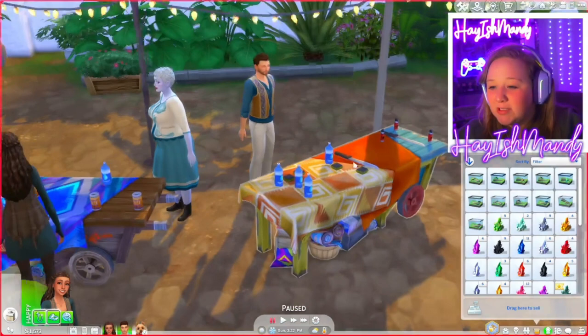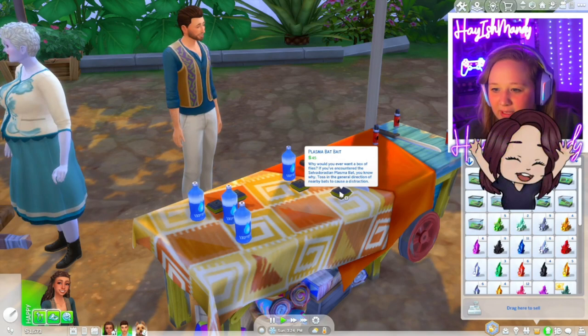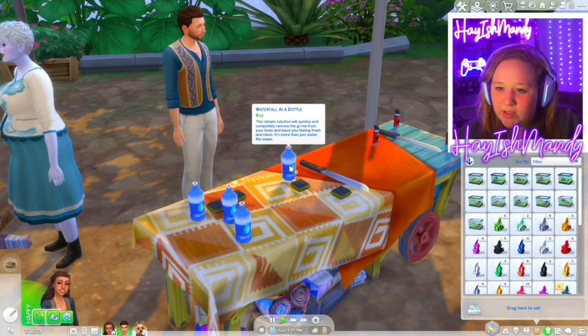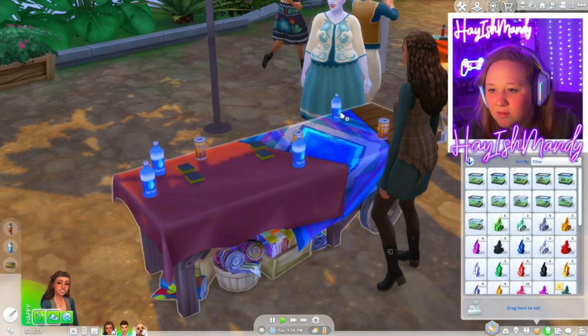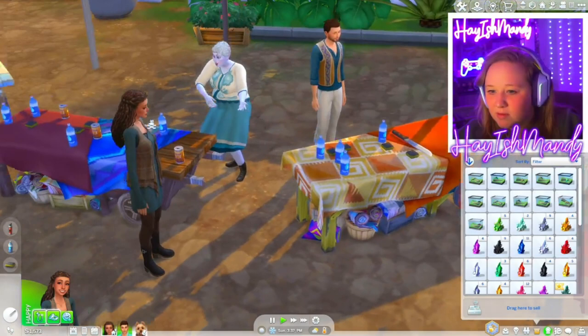Ooh, Ursula's the one selling stuff. So I'm going to purchase a machete. Plasma bat bait. I guess we'll buy that. Okay, and some bug spray. What's this? Fizz. I think I should buy two machetes, right?